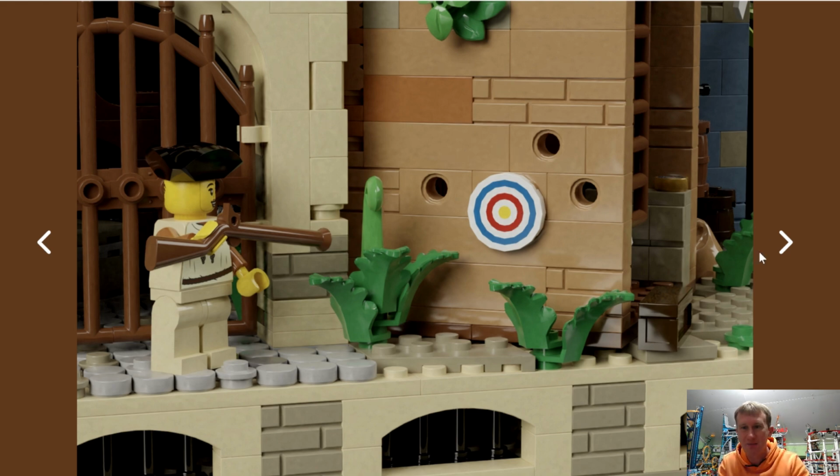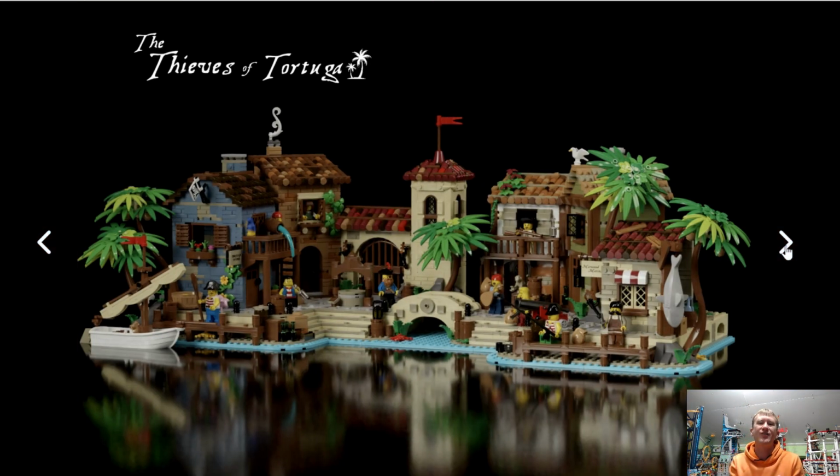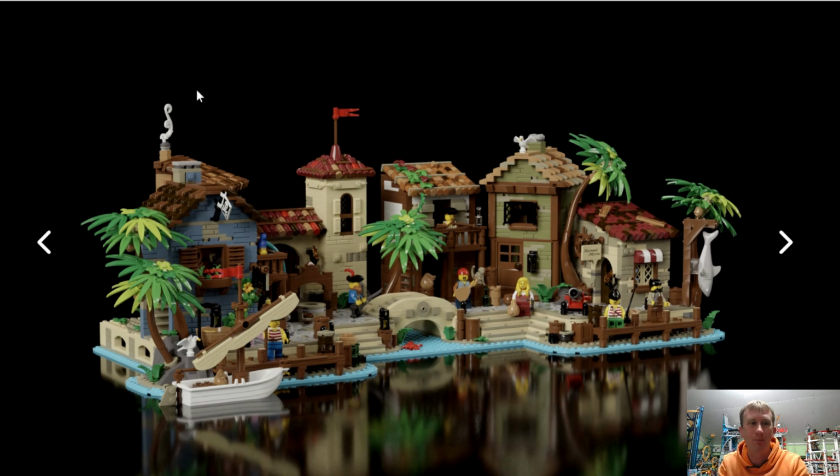So again, amazing effort by the designer on this one. Some really good looking minifigures. This looks like they're in their little fish shop. So you've got all the little bits and pieces being chopped up just on there. You've got all the tools and everything and the door. So it looks very, very clean and very, very smart. And that is the first set down. Now, I have no idea how long that took, but that is a lot of detail in this. So this set really does pack a punch.